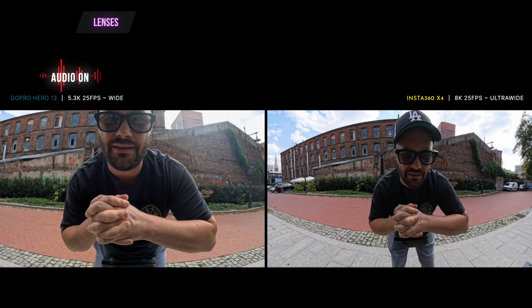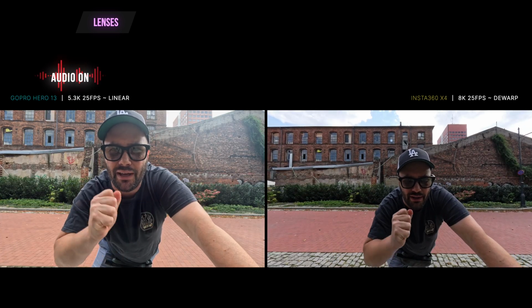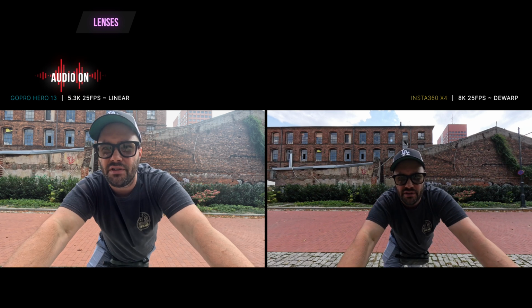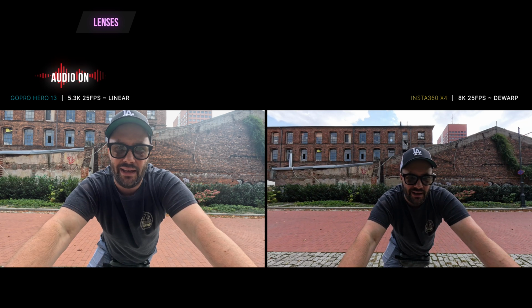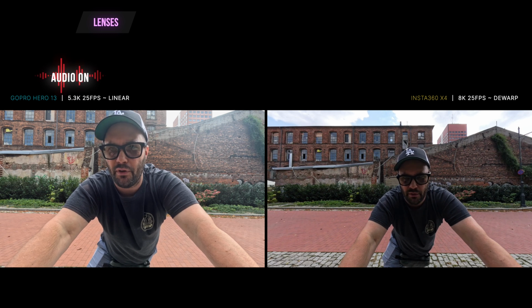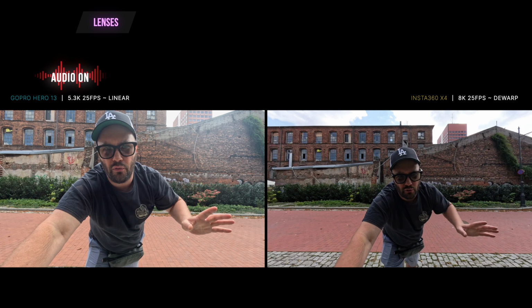Let's go and get these lines a little bit straighter. So now we have linear on the Hero 13, and we have de-warped on the Insta360 X4. By the way, the X4 is in 8K, and the whole time I'm filming, they're both in 10-bit and high bitrate. All the time, all throughout this whole film.